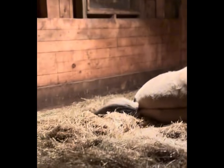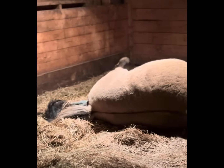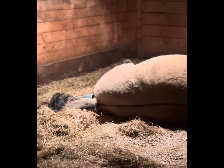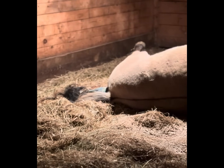I am keeping my distance because some of these mares are not that comfortable with people and I don't want to disturb her more than I have to. So I'm waiting until that foal is almost completely out before I go over to take the sack off of its face and check the baby out.